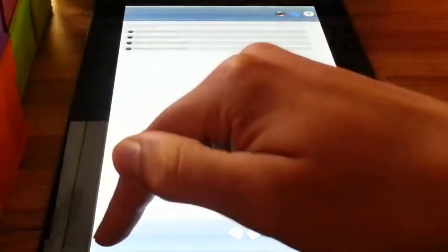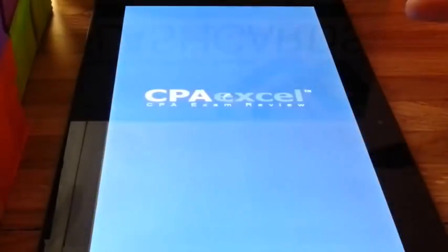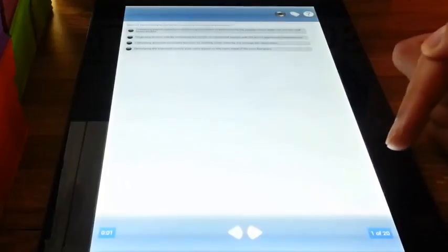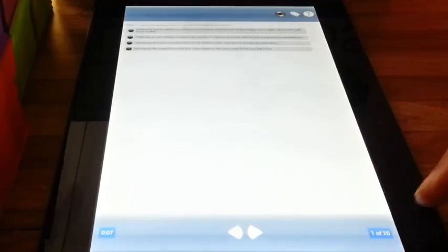So whatever questions give you a tough time, I would tag them. That way you can easily come back to them and take all your hard questions at once. Okay, and then there's the final quick quiz, which is just a random set of 20 questions that you can just flip through, and it's easier than going to each individual lecture and then picking which ones you want to do. Okay, so that pretty much covers everything that the mobile app has to offer.